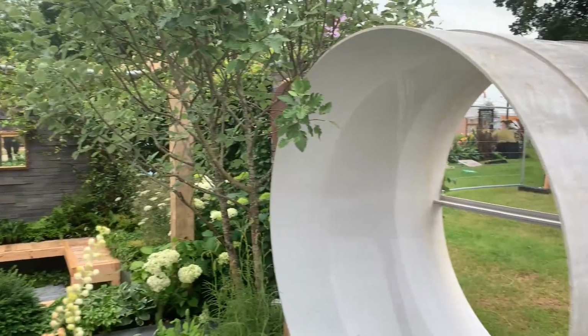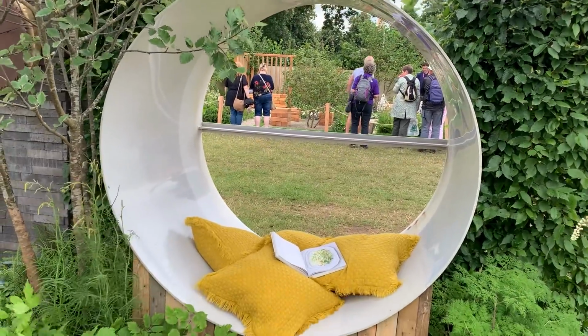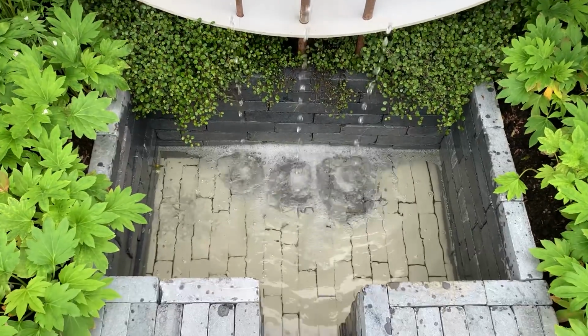This garden by Mike Long is all about repurposing materials, and obviously in this day and age that's something we all are trying to do. I think the clever touches here are the lovely sections of concrete pipe, which is used here as a seat. It's like a sort of love seat. He's also used the same concrete pipe section over there, and he's got the taps in the water feature, and they come down through into the rill.